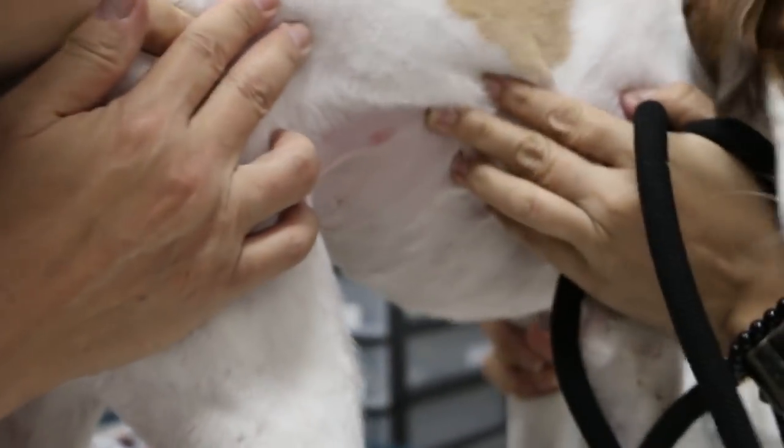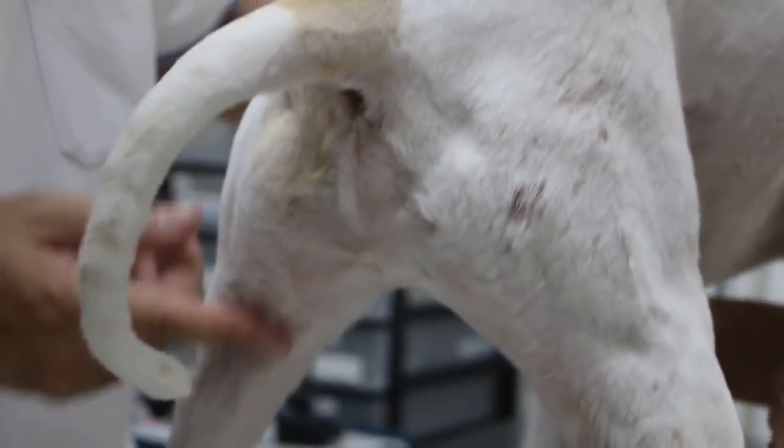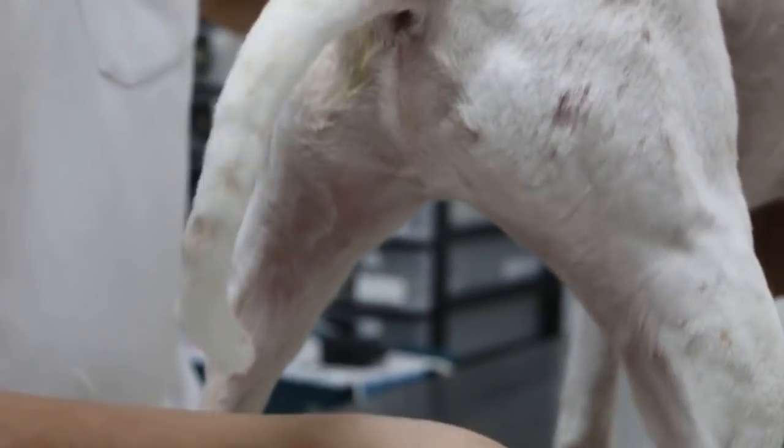It's itchy rashes, and also here on the body. The dog licks, and then the stomach, then the hair becomes thinner. Now this one is very interesting. You can see this part is bald, with less hair. It's due to licking. Normally the dog bites and licks.